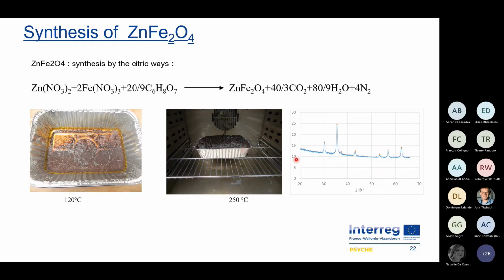Then we just characterize with the XRD spectrometer to see if we got the right phases, and we saw in blue that's our compound, and the dotted points are the points for the zinc ferrite diffraction peaks. That means we got the zinc ferrite as expected.